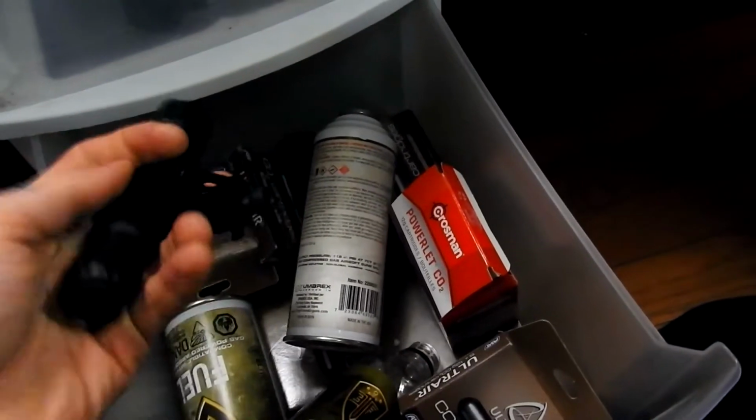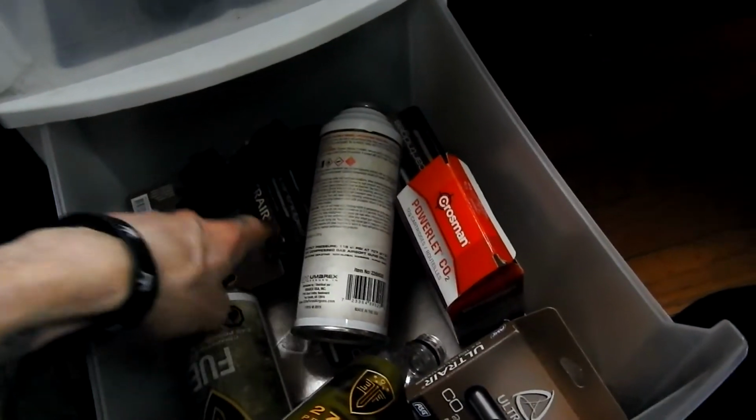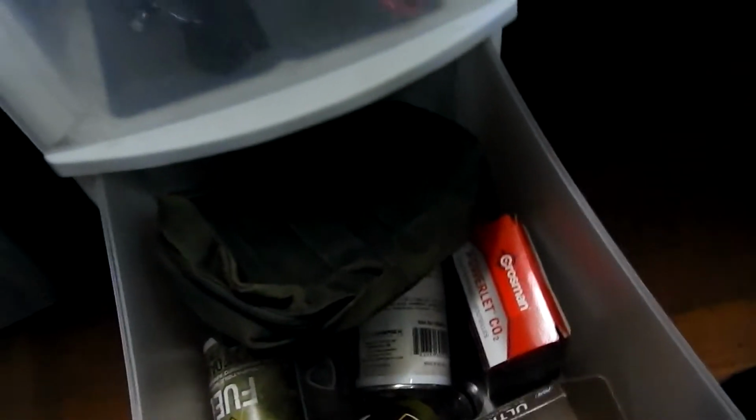I have a mounted flashlight. Ooh. Hey, it still works. I have a mounted flashlight right here and a ton of CO2 and green gas because I stocked up. I wanted to make sure, these are all CO2 canisters. I wanted to make sure I had plenty of them, as, you know, I don't want to be buying CO2 every time I go to play Airsoft kind of thing.